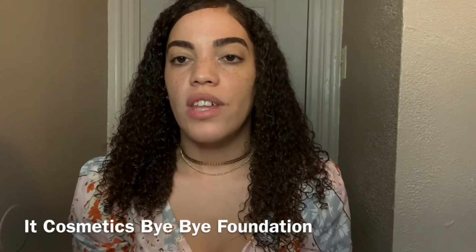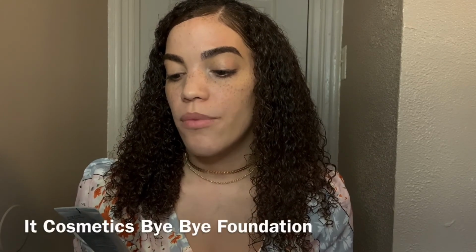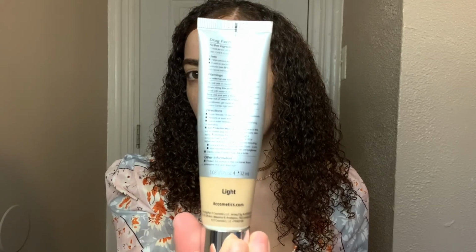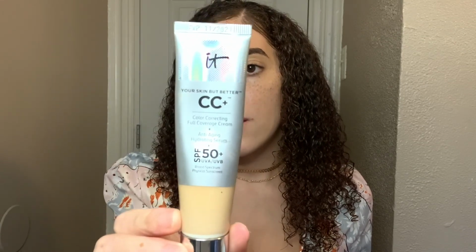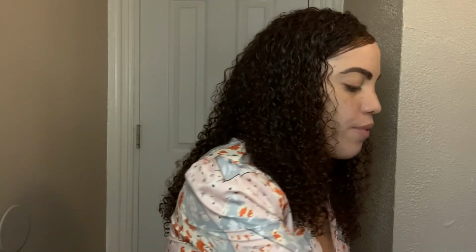The foundation that I like to use is the It Cosmetics Full Coverage Cream, shade Light. And it has the anti-aging hydrating serum and the SPF 50+. My favorite foundation that I've been using for a long time. So let's see. And it's for coverage.